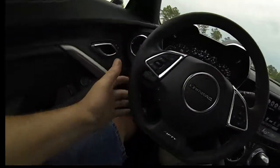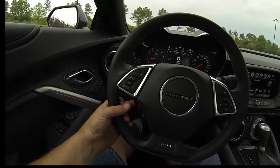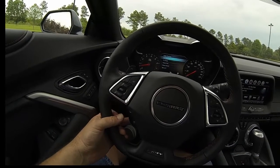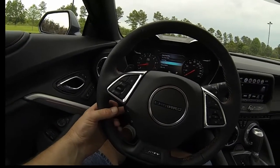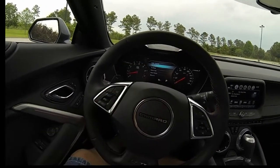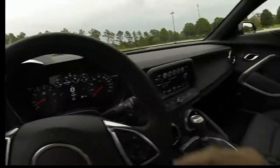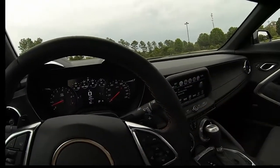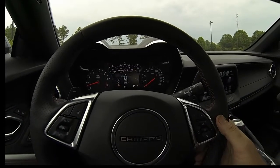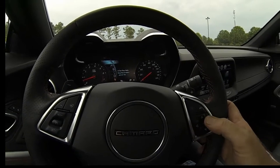Next thing I dislike is you have buttons here on the steering wheel for your channels, but when you utilize it, you lose your dash. And I really don't see the point of seeing my favorite stations up here and losing all my instrumentation. Maybe it's just me. Look, the radio's right here. If I really wanted that information, I could go here to audio and put it on my dash. So I don't know why they forced the issue.